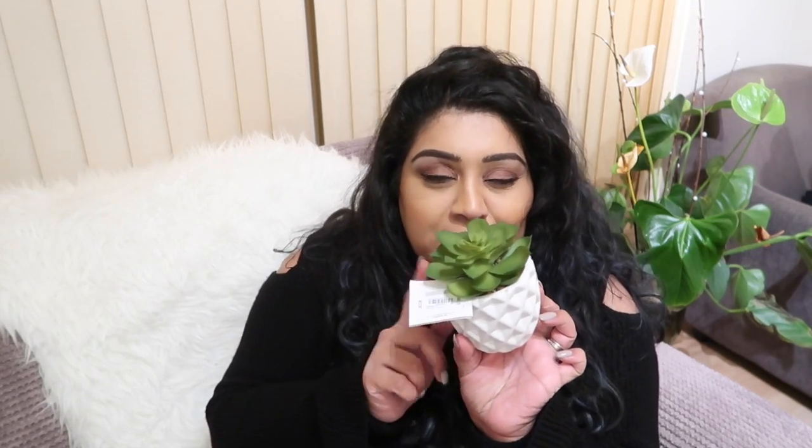Okay, two more things. I picked up this little succulent from New Look. Actually, I picked this up today. It was $5.99. I think it looks really realistic. When I showed Jazz, he was like, are those real? And I was like, no. I just really like them.